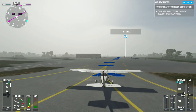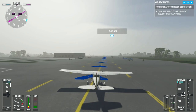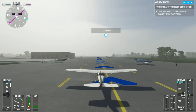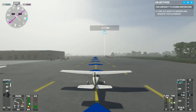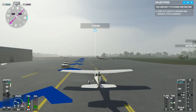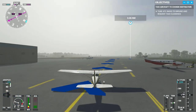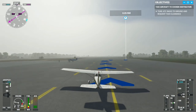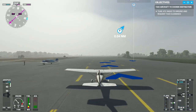Ah, here we go, okay. I see where we're headed. And there's a car in the way, but that's fine. We'll just go around or they'll move or something. I don't have a reception committee, but I do have a place to park, so that's nice.